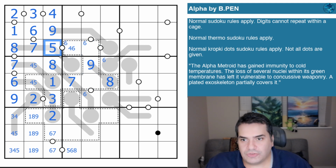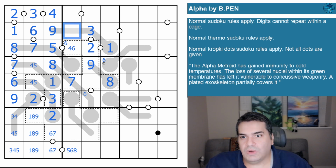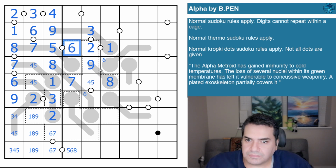Clearly that's not the 4-6, that's not adjacent to the 5, that's the 2, and therefore look at the consecutive here on the thermo. That helps me. That's 1, that's 3. That's a wide range of digits between 3 and 9, so I will ignore this for now. Now I have a 4-6 in here, I have a 4-5. This is another 4-5 because I've already got a 6 in the row, and therefore this is the 6. And I'm done with this cage, but it has really been quite useful.